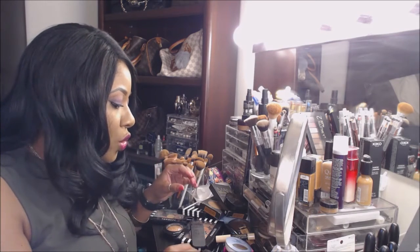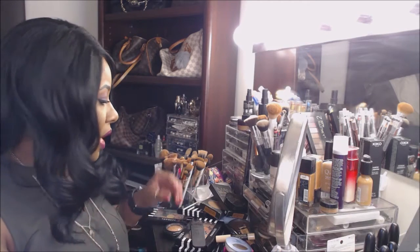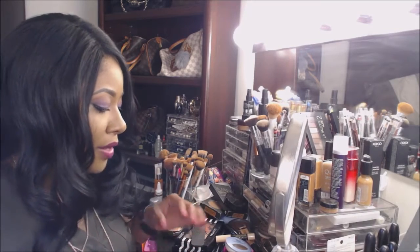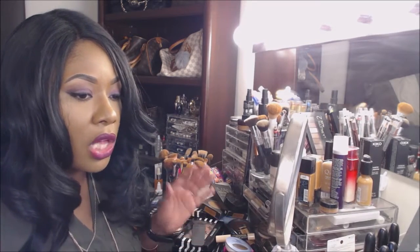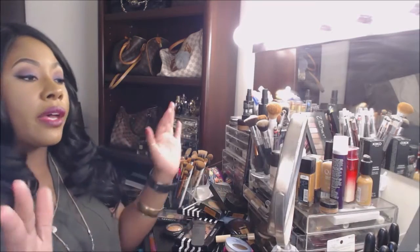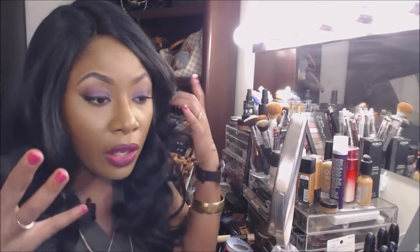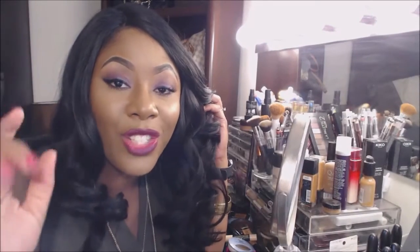And then I also got two beautiful lipsticks and a lip gloss. And the lip gloss is just amazeballs. I absolutely love it. But guys, let's go ahead and get into the actual product application, which is this look that I created today. So if you're interested in this look, just keep watching.